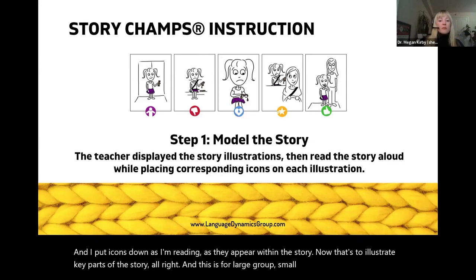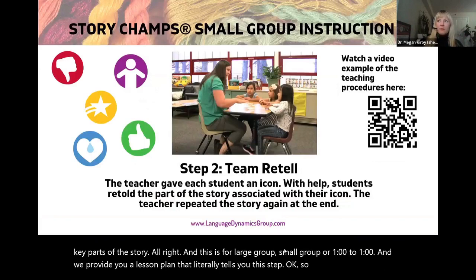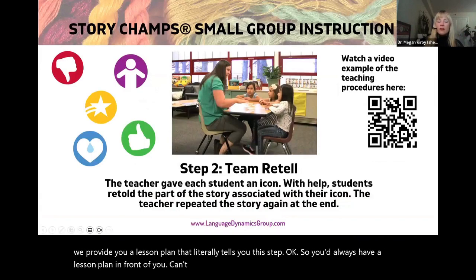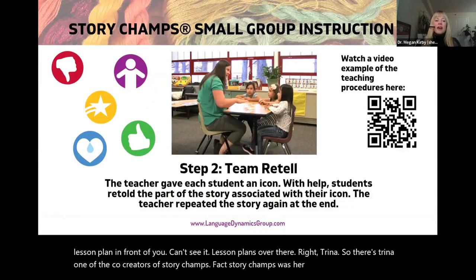And we provide you a lesson plan that literally tells you this step. So you'd always have a lesson plan in front of you. Can't see it, lesson plan's over there with Trina. So there's Trina, one of the co-creators of Story Champs. In fact, Story Champs was her dissertation project.